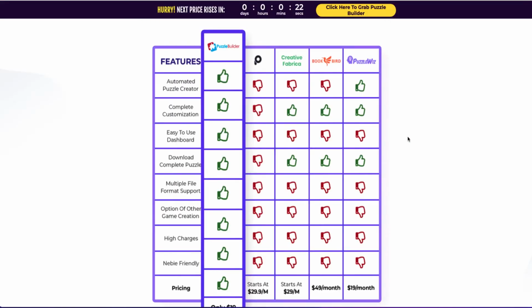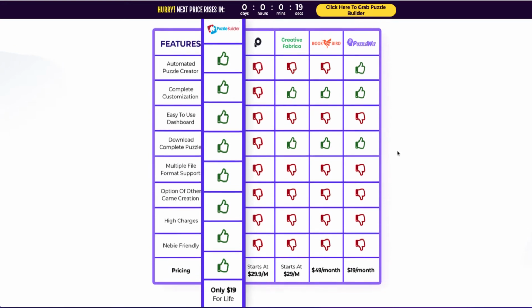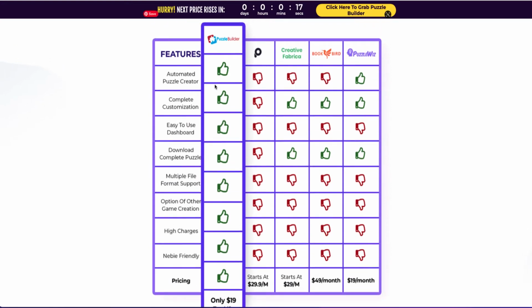Then they also did a comparison of different software. So they said their automated puzzle creator. Now, I don't even know what company that is. I've had a look, I've tried to track it down. Bearing in mind, I use every single software that's going.